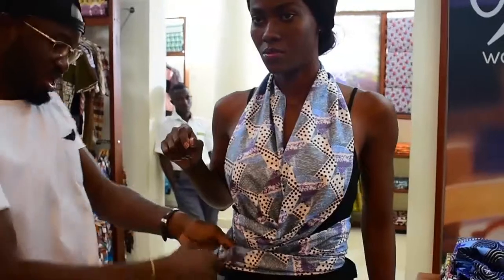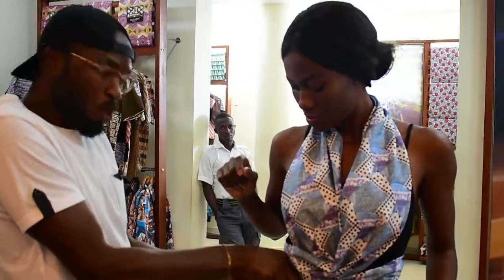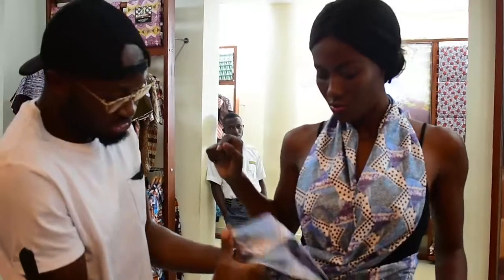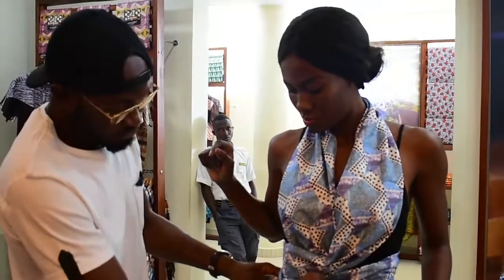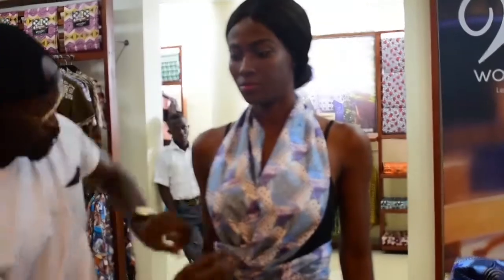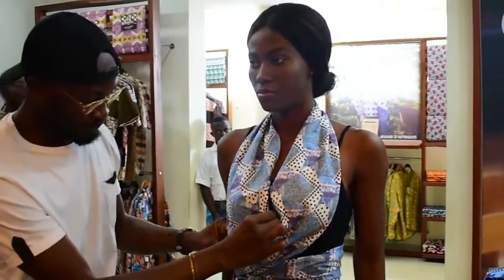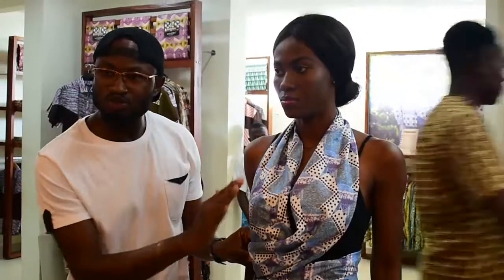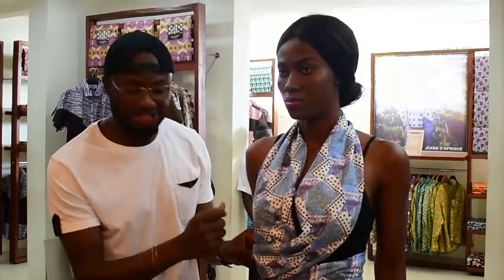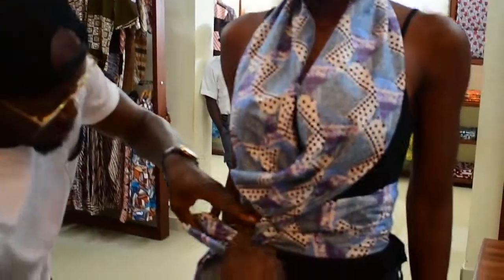I think she being a model, being a lady, I would opt for a bow. If not, I'll just do half a bow and leave one end hanging, just to put a little twist to it. After this, we might have to do a little bit of pinning or stitching if you so desire. So I'll make a bow out of this.